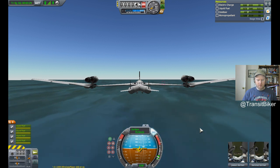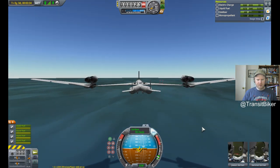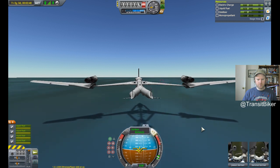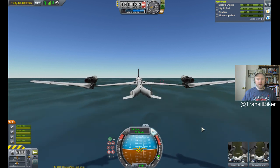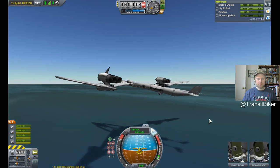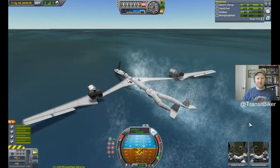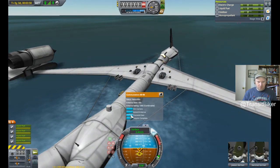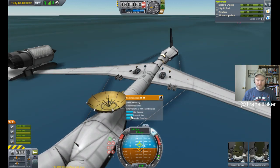So I cut the engines out. I'm going to pull up at the last possible second here. Get it under 50. Whoa, that's not where I wanted to go with it. Yeah, it's going to come down a little bit hard now. Okay, look, it's intact. Can we actually deploy this now? Oh, it can't deploy while it's flying, I guess.